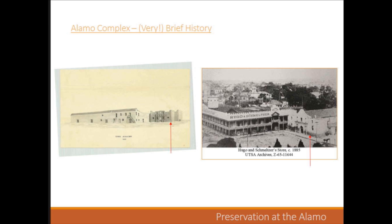After the U.S. Army built Fort Sam Houston and relocated from the Alamo to Fort Sam, the site became commercialized, which is shown at right. During this period, porches and crenellations were added to the long barrack.